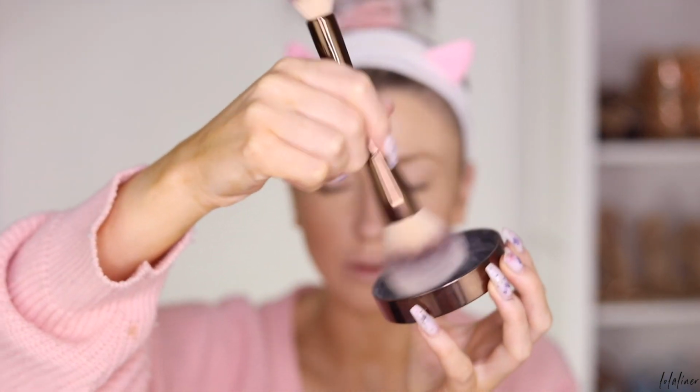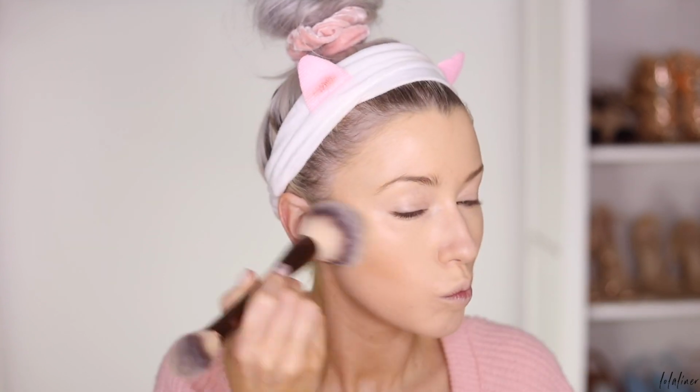And then I'll just take this big fluffy brush, this is from Hourglass, and take some of the powder and just kind of mush it around in the lid. And then I will lightly dust it all over the rest of my face. So this is just going to lightly set the rest of my makeup. And again, just without taking away too much of the dew. If it's way too dewy on the skin, it's just going to move around and you're not going to get the longevity out of it. So you do need to set it slightly.